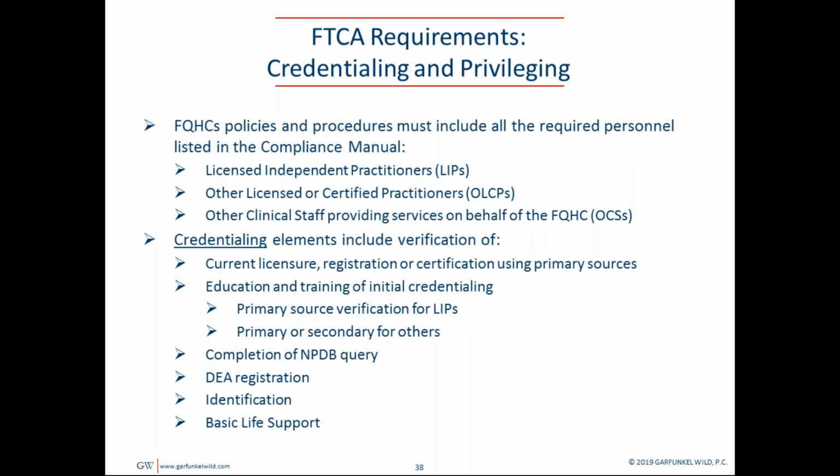So your policies and procedures must include all the required personnel, so the licensed independent practitioners, the OLCPs, and also the OCSs. And sometimes health centers just miss that last category that was added by the compliance manual. And these would include medical assistants or dental assistants. OCSs are staff that you use to provide clinical services, but they're not licensed or certified or registered. So your credentialing elements have to include verification of licensure, education and training, completion of the NPDB query, DEA registration, identification of the individual, and basic life support if it's applicable.